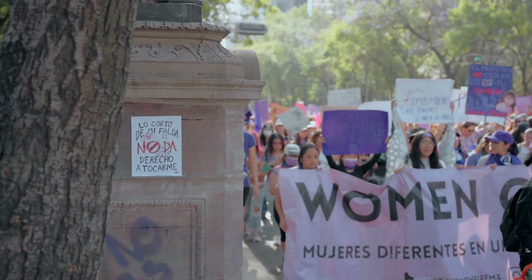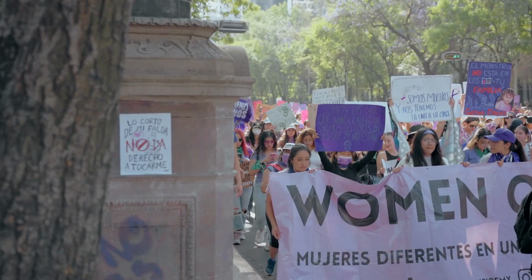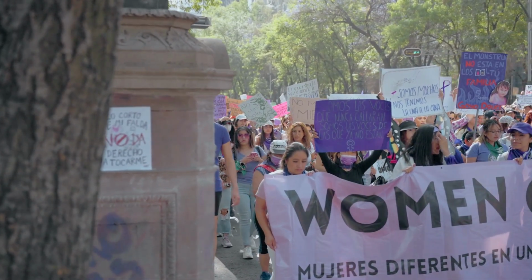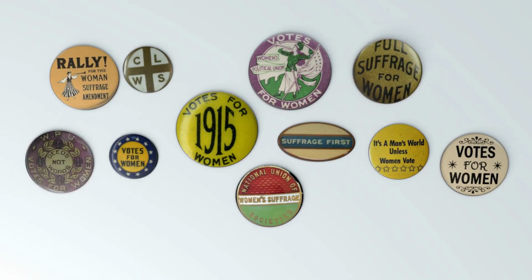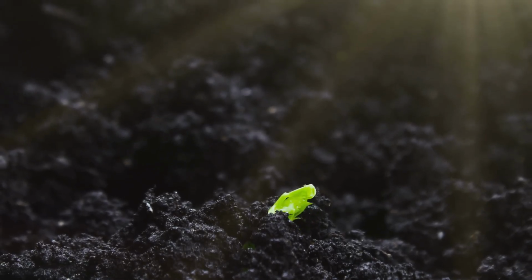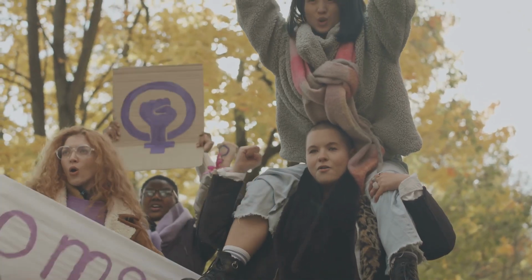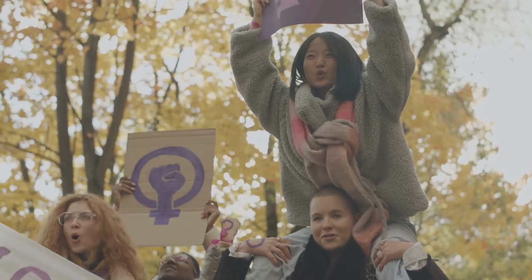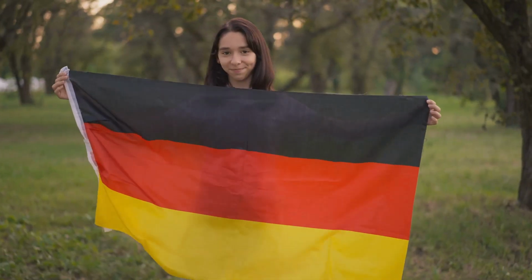All right, let's talk about a group that's been historically excluded from positions of power. Not just in Germany, but let's be real, pretty much everywhere: women. For a long time, the idea of women having a say in government, absolutely outrageous, according to some. But here's the thing about progress: it's persistent. All over the world, women were organizing, protesting, and demanding their rightful place at the decision-making table. And Germany was no exception.